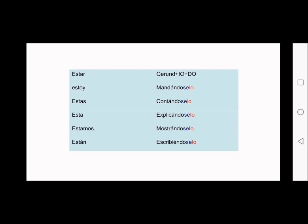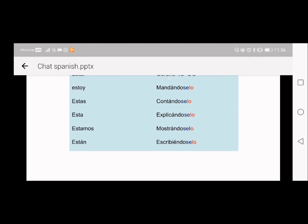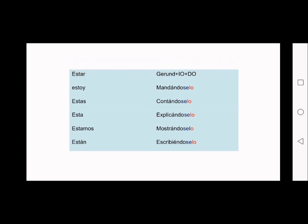So I want you to see here the verb estar plus the gerund, the indirect object, and the direct object, okay? So, okay. Estoy is the first person. Estoy mandándoselo. Remember, we changed to se. Why? Why do we change to se? Think about it a little.